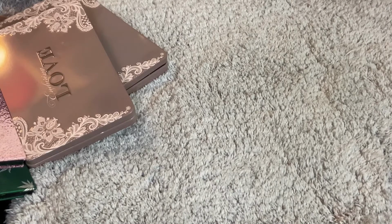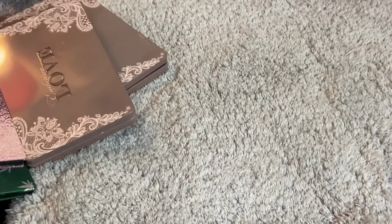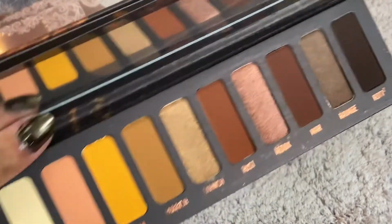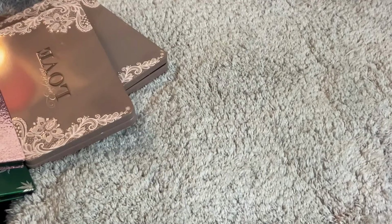Now, I am dying to use this one. Look at that. If that isn't my color story, I don't know what the hell it is. I'm actually going to pull this out to the side because I want to use this one. This is the Rust palette, which is like a hybrid of the Gemini and something else. I don't know. That mustard is sexy as hell, though.